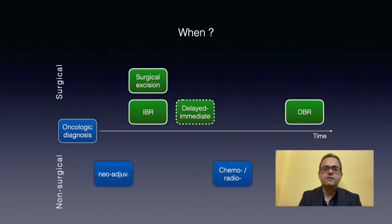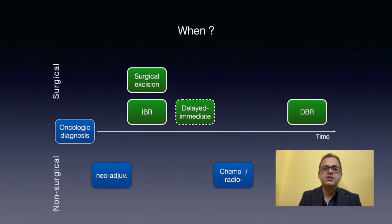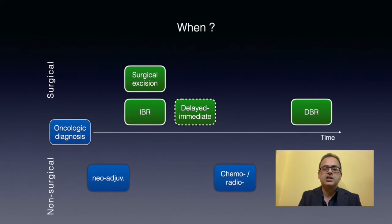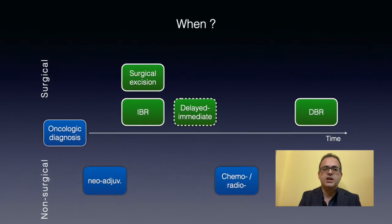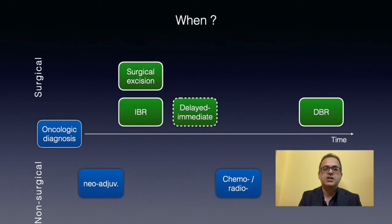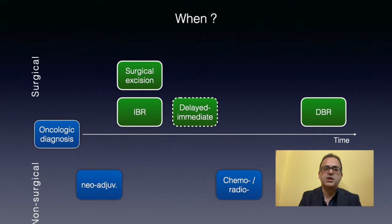The concept of delayed immediate reconstruction is relatively new and is to reconstruct within a few days or maybe weeks so that histology is known, and this can be performed when the knowledge of histology will affect the reconstructive options. Immediate breast reconstruction is best for early disease that is not likely to need radiotherapy. Implant-based reconstruction is used for complete defects of the breast and arguably for large partial defects.